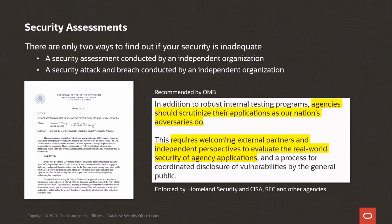And one of the things that the Office of Management and Budget required was that customers welcome external partners. In other words, don't take this on as an internal thing where the people who built your systems or designed your systems or deployed them are the ones who are deciding whether it is or is not sufficient. They're saying you need to welcome external partners. Of course, that would include Oracle partners that you're currently working with. That would include those of us here at Oracle who can provide that external expertise for doing this.